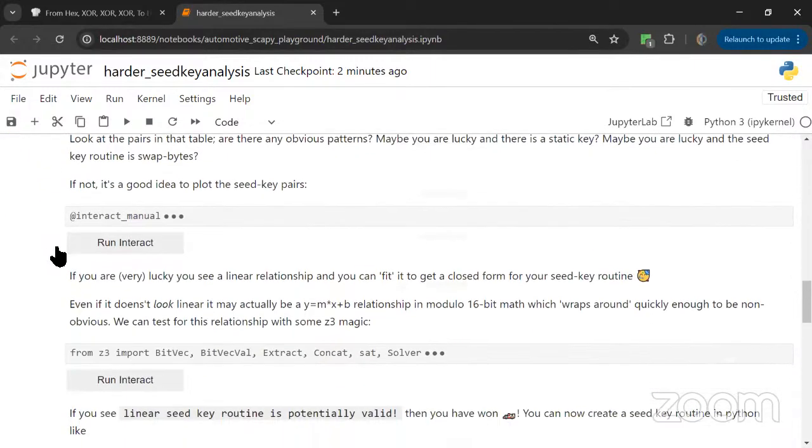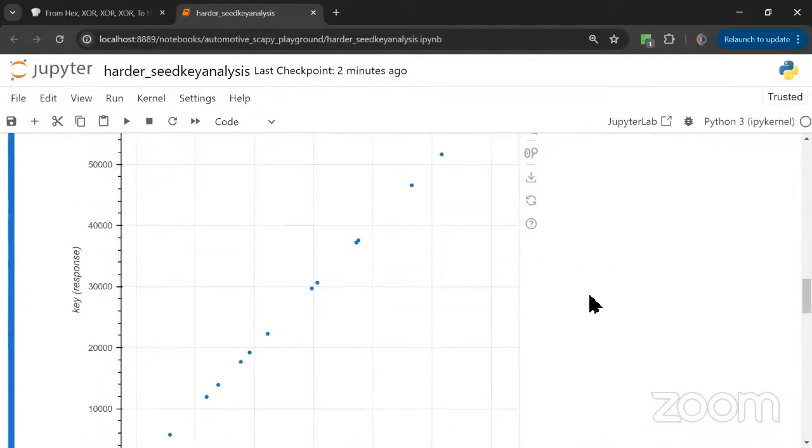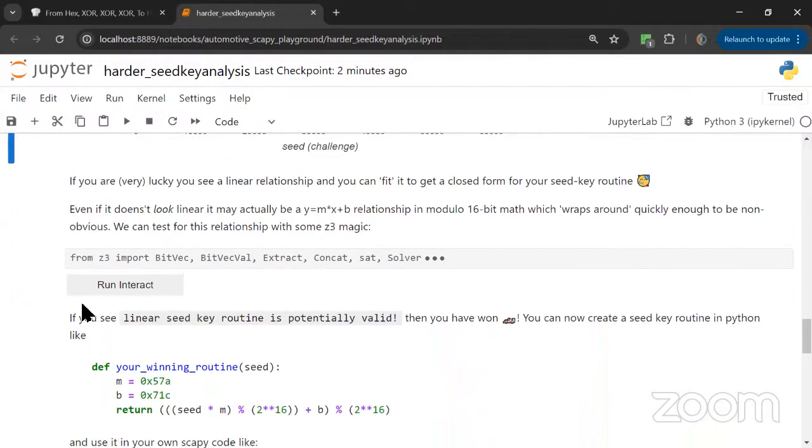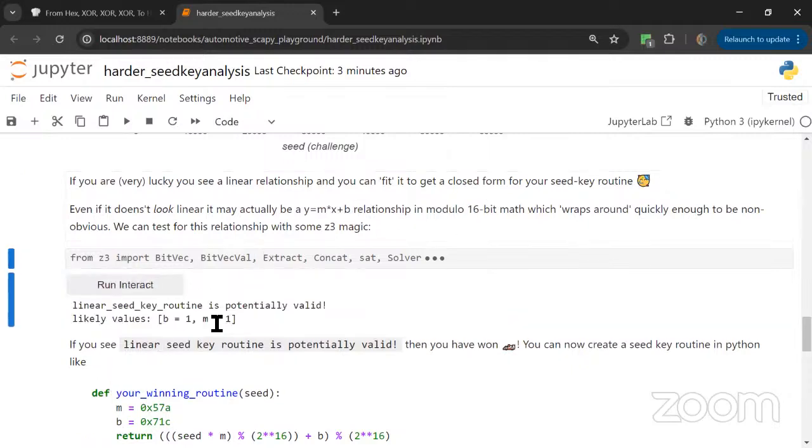I also included a way to plot the pairs. In this case, you can plot them, and you can see they're clearly linear. It's +1. That shouldn't surprise us. I also included a way to use Z3 to solve for linear coefficients in m times x plus b. Now I'm really breaking my promise of math, but I did it anyways. And you can see that Z3 says, it's just 1.